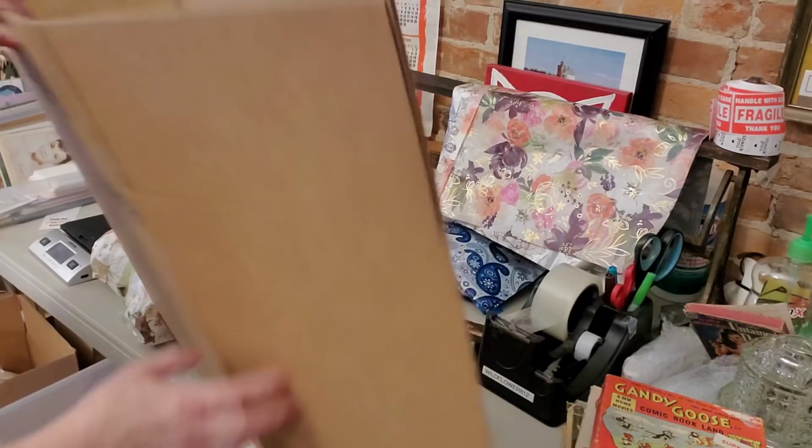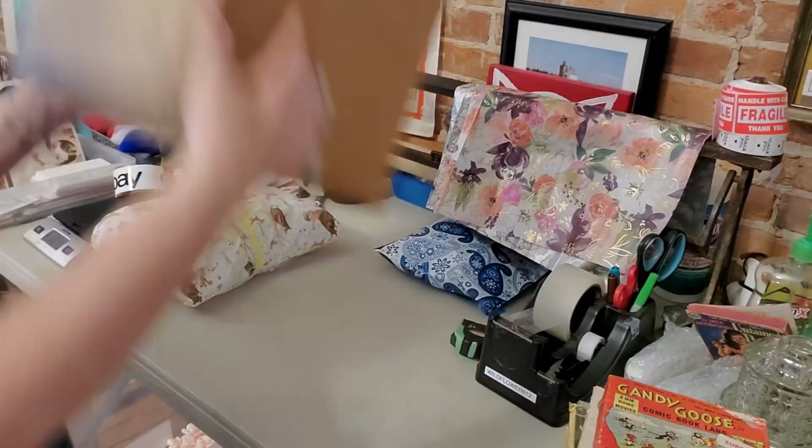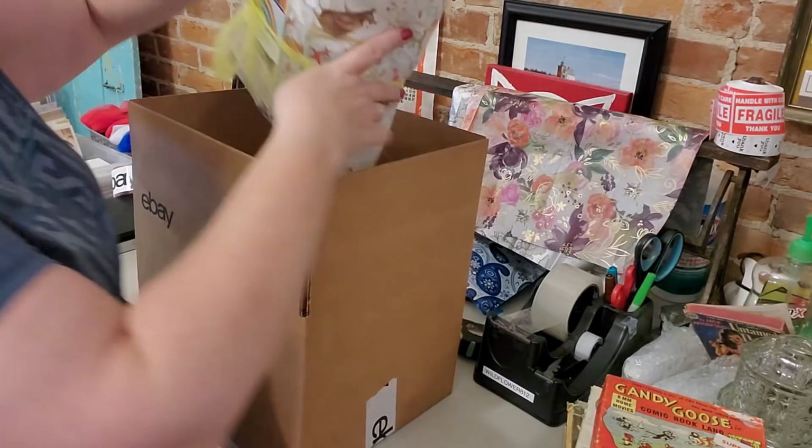Too big. You don't want it to be too big because you don't want it jostling around inside there. So I'll put some air pillows in there because you don't want it to touch the sides of your boxes. You want it to kind of be floating in the box.